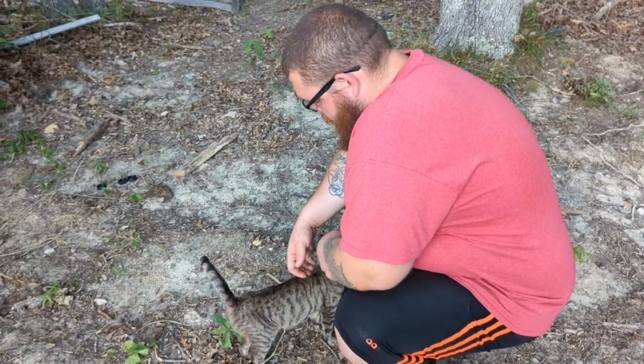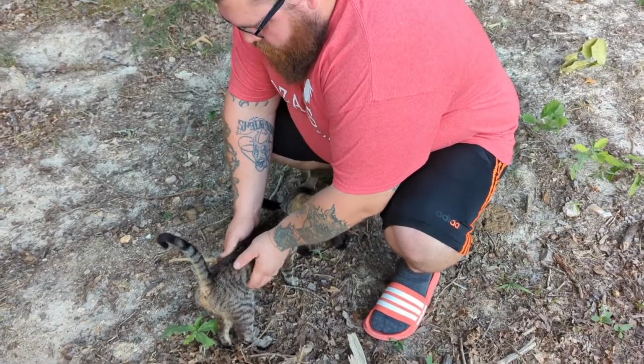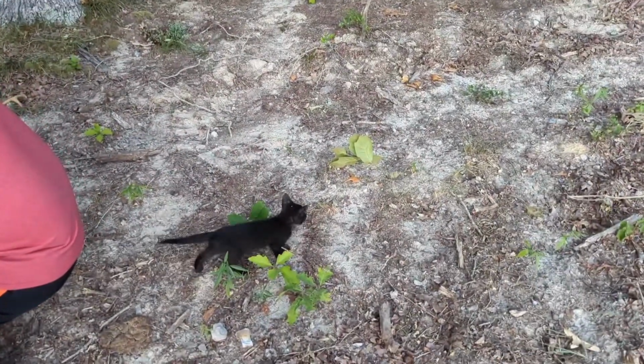Kitty break. Raja, Rufus, Wade, and the little tiny feet over there of Jazzy. There's Rufus.